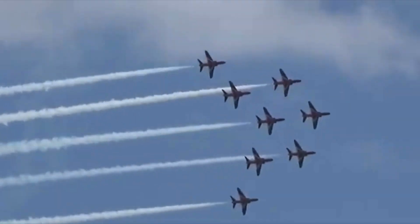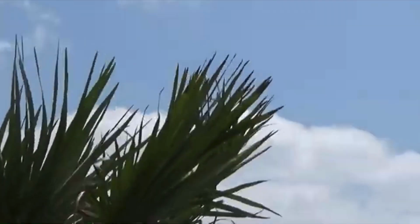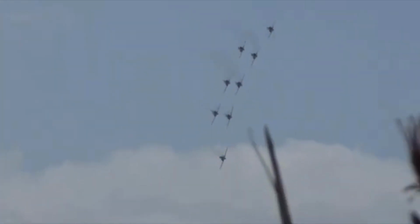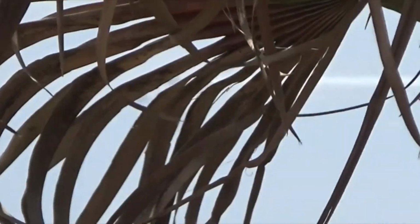On the left-hand side of Red 1 is Red 3, Flight Lieutenant Tom Hansford. Tom did his first year on the team and enjoyed the Typhoon operationally. He's also a qualified weapons instructor, which means he taught all weapons technical information and tactics to the entire Typhoon force.